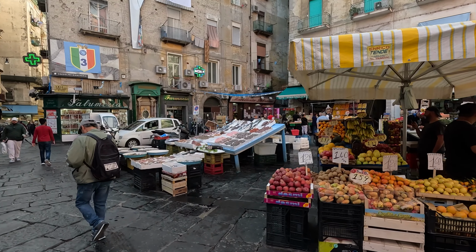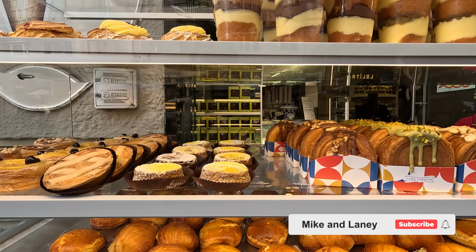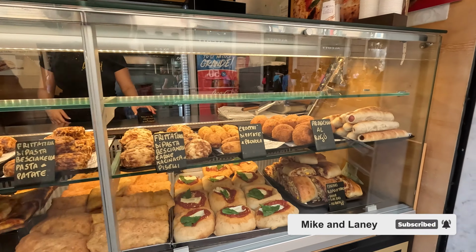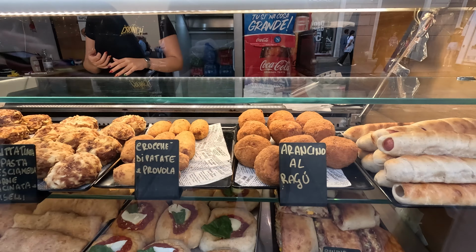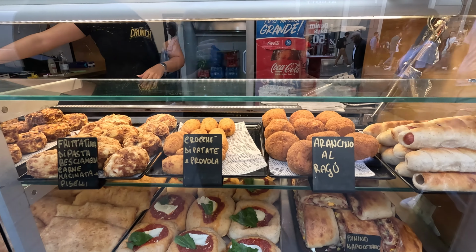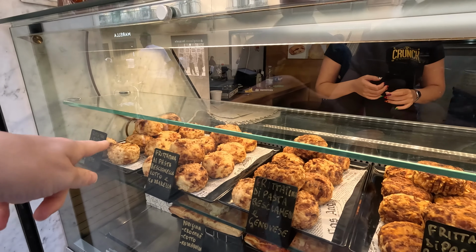Here's some street food. Appetizing. What is this right here? Oh, okay. That looks good. What's everyone's favorite? What's the top seller? For me, pasta with cheese. Pasta with cheese? Okay. Let's try one of those.